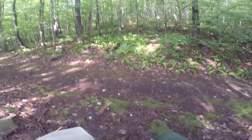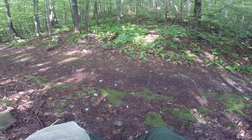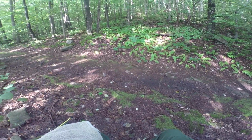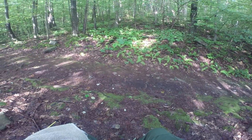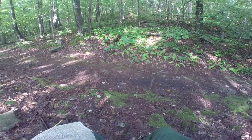Alright guys, another trail update for you. I think I may have gotten to the top of the first very long hill. Just stopped to take a break for a minute, get some water. Like I said, it's extremely humid. It's supposed to be extremely hot. The humidity is supposed to be oppressive.